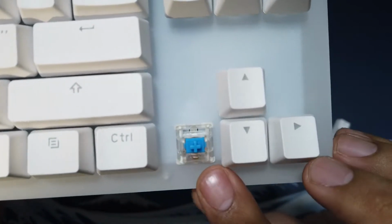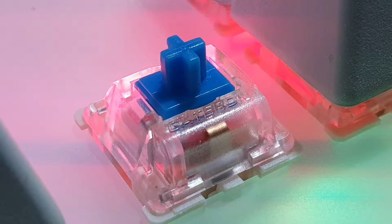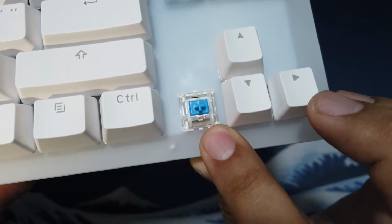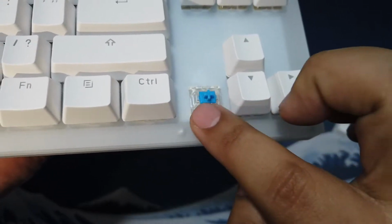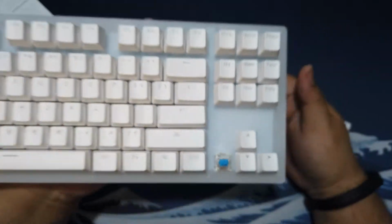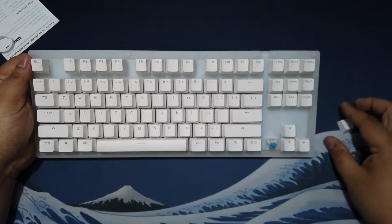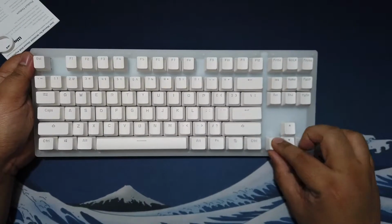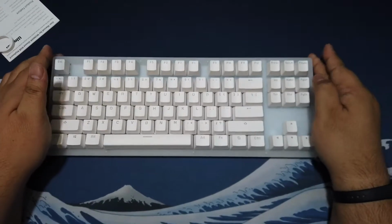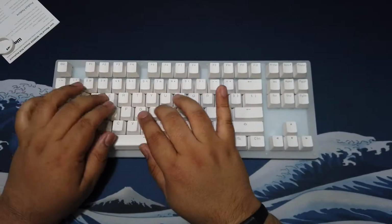All right. So it says, yeah, it is Gateron Blue. I think you need the switch puller to unplug it, but yeah, that's kind of cool, huh? So you can see it's a very white keyboard. If it's unpowered, it does look like a very clean, very nice looking white keyboard.